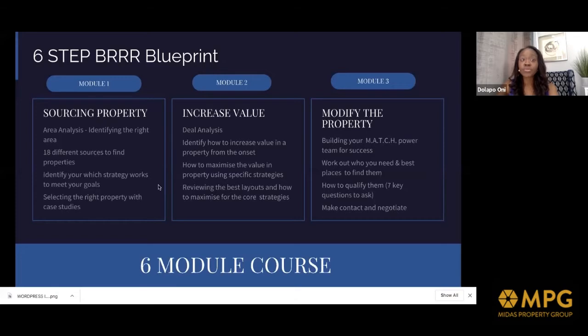And then with the 6 module course, breaking down each module. So we have sourcing the property, we have the area analysis, as I said, identifying the right area where this strategy works. And then identify eight different sources to find property. So I mentioned auctions, which is a primary way in which I source. But in addition to auctions, there are all these other ways you can also go to market to source property. And we cover those. And then identify which strategy works to meet your goals.